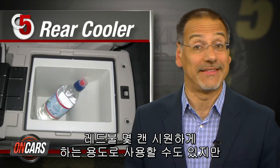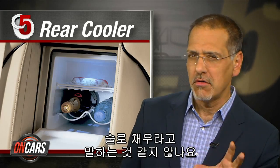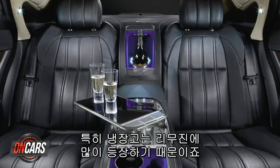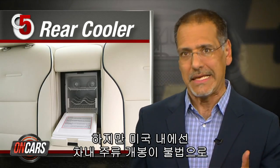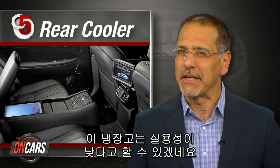Number 5, a rear cooler. Now, sure, you can use one of these to keep a can of Red Bull cold, but don't these really say booze to you? Especially since they only really show up on kind of quasi-limos. Now, as you can't open the boozy contents of a cooler legally anywhere in the U.S., this would seem to be of low utility, but they are a crowd pleaser.